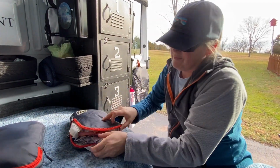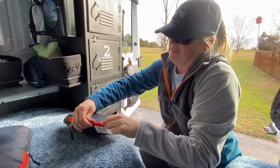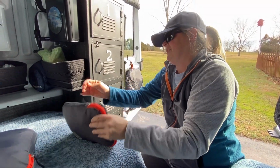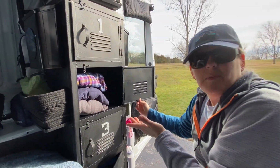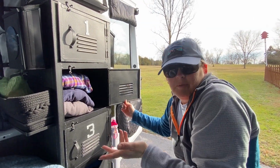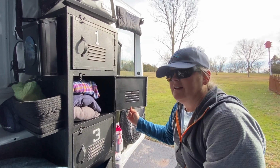It's all my t-shirts. All my hiking shirts. She's got like 4 hiking shirts in that one. All right. This is what I keep out. It's January in Pennsylvania, so that's pretty much what I go to every day.